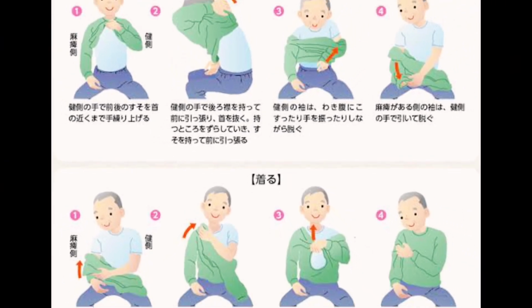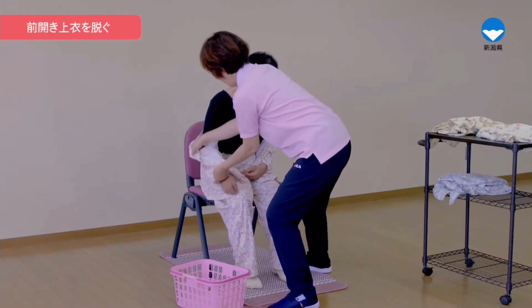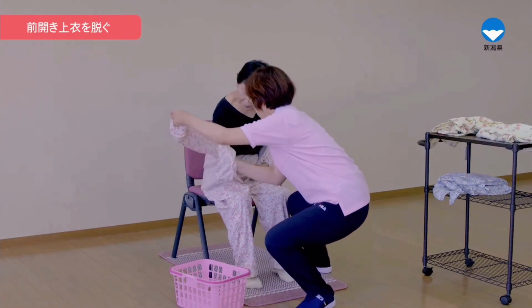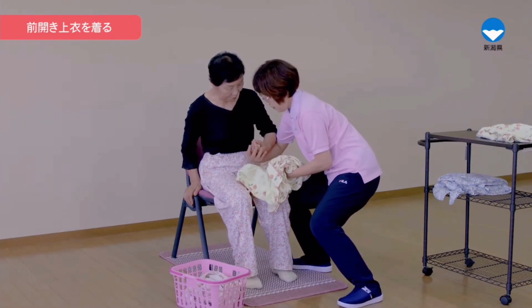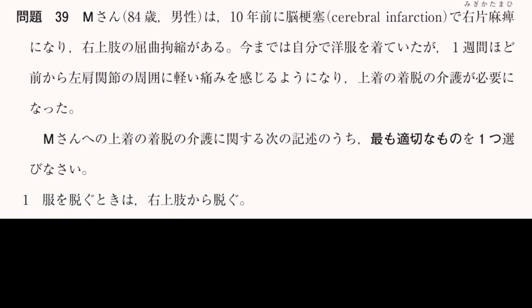To help us answer this question, kindly remember this phrase, dakkin chakkan, which basically means a person with hemiplegia, or paralysis on one side of the body, should remove his clothing from the unparalyzed part, dakkin, and wear his clothing from the paralyzed part, chakkan. Choice number 1 is wrong simply because it doesn't follow the principle of dakkin chakkan. Remember that Mr. M has right-sided paralysis. That means he should remove his clothing from his left side, the unparalyzed part.